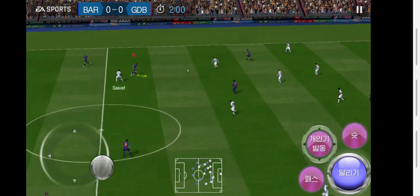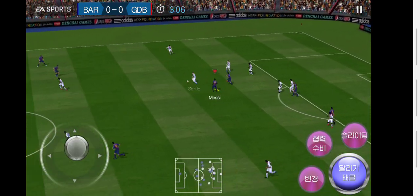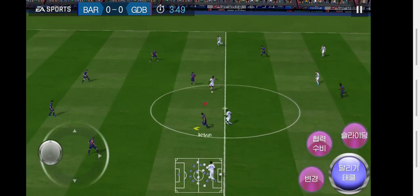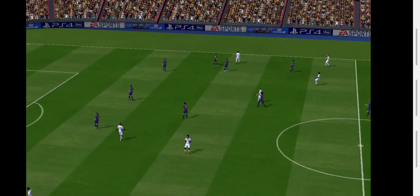Resolute defending. Not going to stretch this defence like that. Passed out to the right this time.